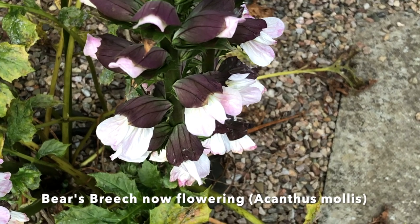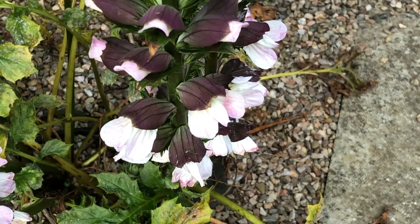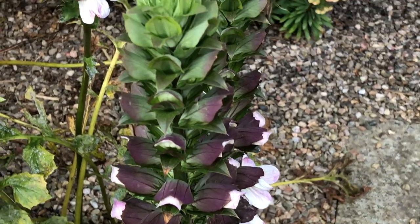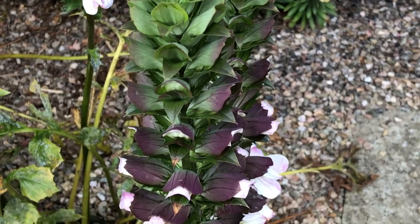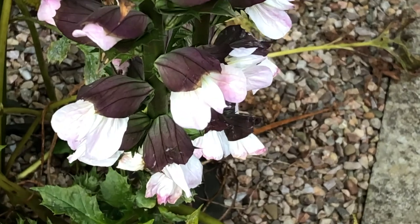And this is the Bear's Breech in flower. I think the last time I showed this to you guys, it hadn't yet flowered, so pleased to see that it has.